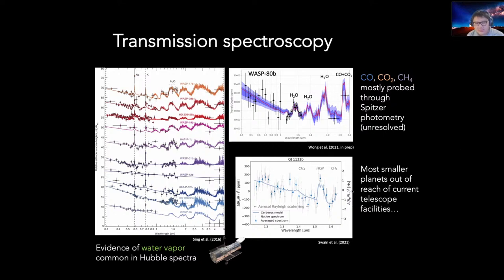So here you see something I actually worked on recently. This is WASP-80, another sort of Jupiter mass planet. And you see this feature at 4.5 microns that suggests the presence of CO2 and CO in the spectrum. But of course, these are unresolved measurements. So we don't actually resolve the detailed shape of the absorption. We just compare the brightnesses or the transit depths at those two wavelengths, and we infer the presence or absence of CO and methane.